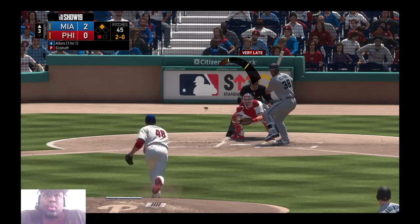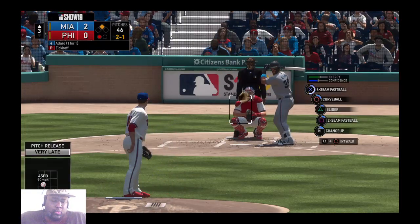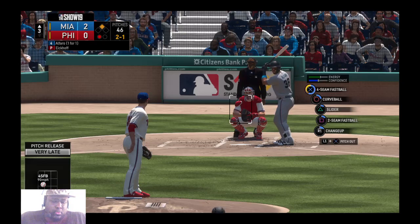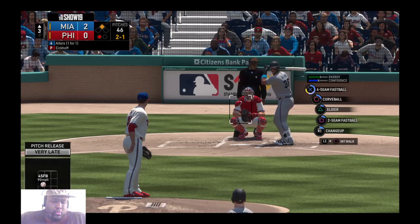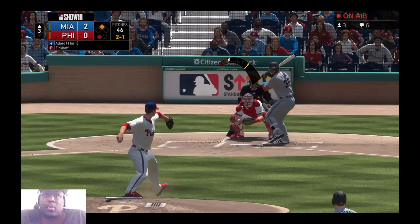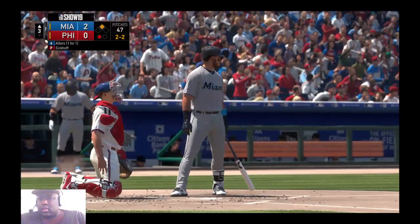Here he comes on 2-0. That one's in there on the black. 2-1. Strike 2 as the fastball is let go.